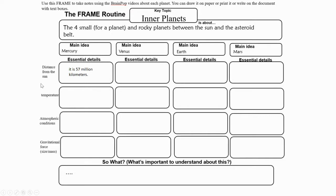Now, temperature. How hot is Mercury? Mercury has extreme temperatures because it has a very thin atmosphere. That thin atmosphere, or the gases that surround the rocky planet of Mercury, mean that at night its temperatures drop very quickly because it doesn't have an atmosphere to keep the heat in. But it also means that during the day, the temperatures rise very quickly, and it has extremely hot days and extremely cold nights. Its gravitational force is the least of all of the planets, and that's because it's the smallest planet.